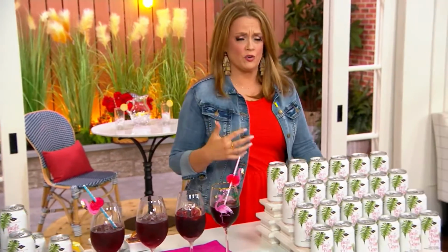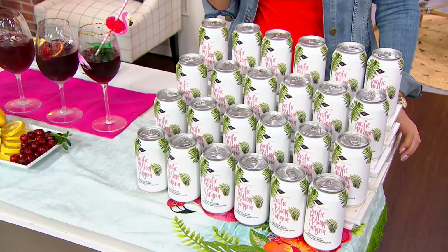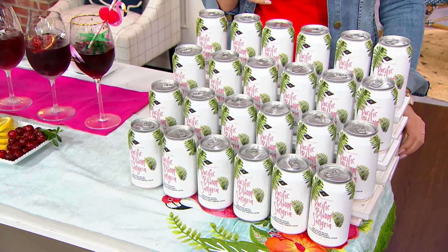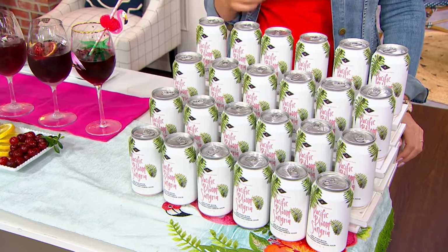Here's the deal. This is super refreshing. It's going to go great with your burger. It's going to go great with your hot dogs. Right. But it really is a great deck sipper too because it has just the perfect amount of sweetness to it. If you do want that 12 can count, we only have 1,500 left to go around. If you want the 24 can choice, we have fewer than 800 to go around.